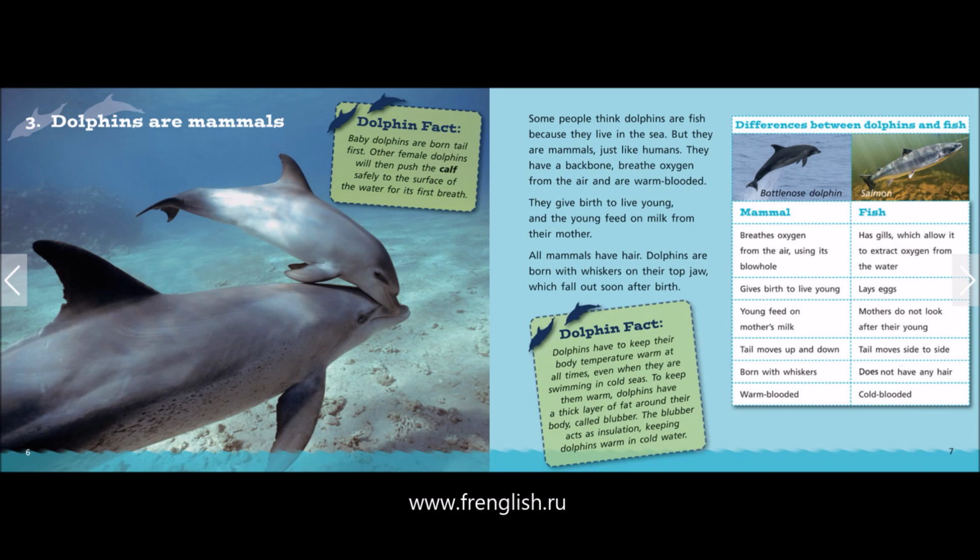Mammal: tail moves up and down. Fish: tail moves side to side. Mammal: born with whiskers. Fish: do not have any hair. Mammal: warm-blooded. Fish: cold-blooded.